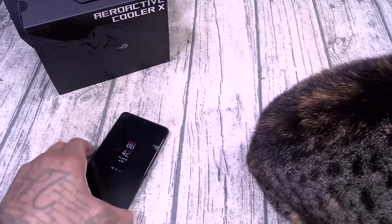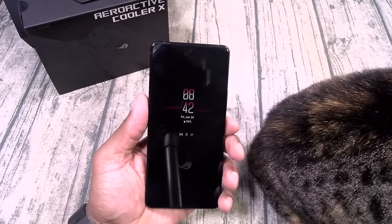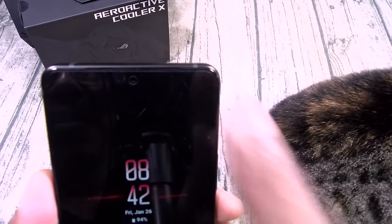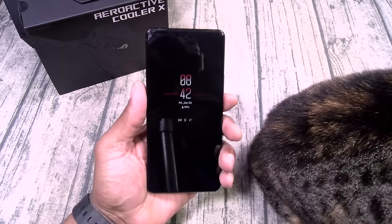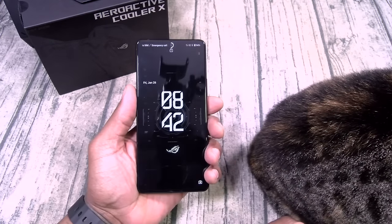There's a notification LED. They took it to the next step with this. Now you have a virtual notification LED. And I'll show you how it looks because I don't have no new messages right now. But it comes up in the corner right there and you can switch sides. That's what's dope about it. You can actually switch sides. Okay, so you got your always on display.